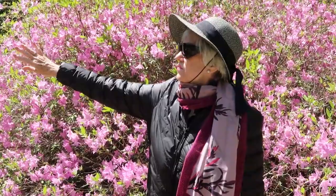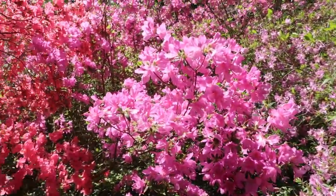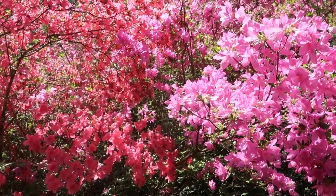Let's take a walk down the road over here. Now this is what I'm talking about. Oh my, it's beautiful. I'm way back here in the azalea garden and these pink ones behind me are exquisite. Woo-wee!